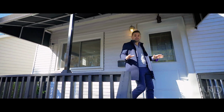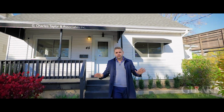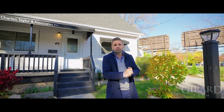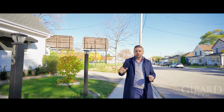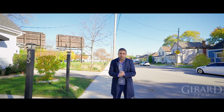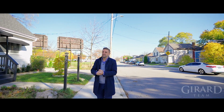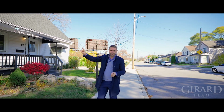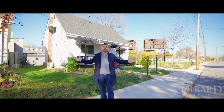I'm excited to present this rare multi-use property right in the heart of downtown Dundas. Zone C5, this recently renovated story and a half is currently used as a commercial office space, but it was also a beautiful two-bedroom family home. We're situated on a 50 by 70 foot property, just steps to all amenities on King Street, and there is plenty of on-site or street parking. Welcome to 45 Baldwin Street.